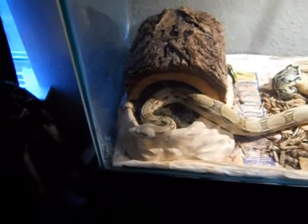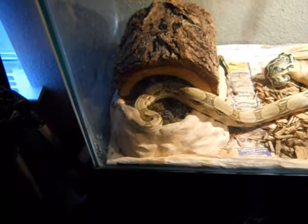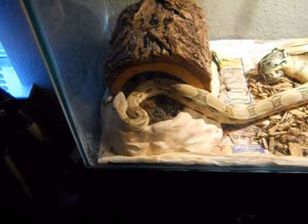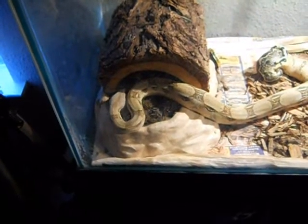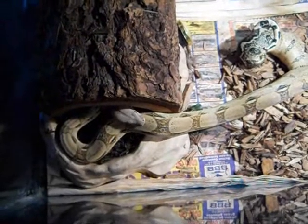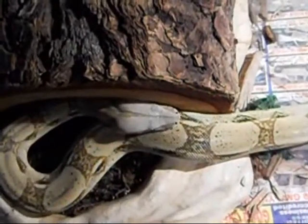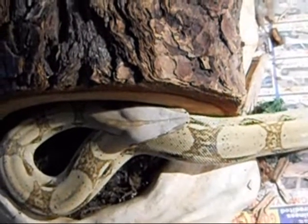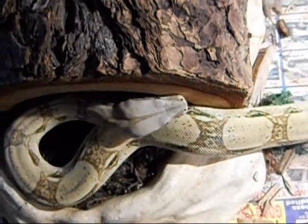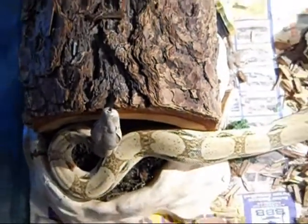Okay, this is, of course, Nagini. Surprise, surprise, this will not be a feeding video. I'm wanting to demonstrate a couple interesting things about the basic way that these animals move and interact. She's fairly young, once again about 15 months old, not even quite a year and a half. Has had a fresh shed though, so her skin is really looking beautiful.